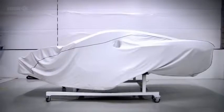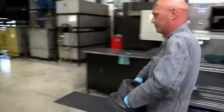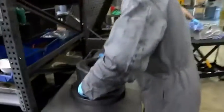To actually be here looking at the car like this at this stage of the program is unheard of. This is almost as if it's in the womb of the mother. Not even the doctor has seen it yet. This is a dirty job, but somebody's got to do it. Heavy most of the time, hot some of the time.